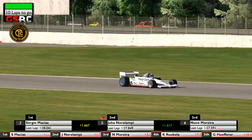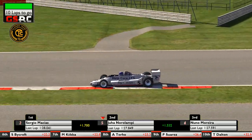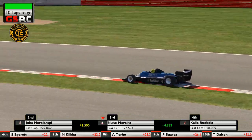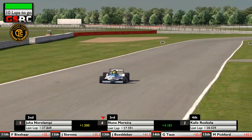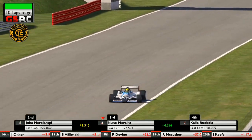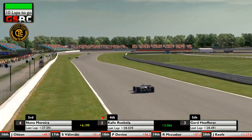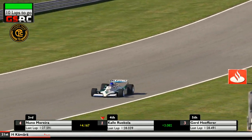Now it's 1.7 seconds. But, to his credit, Nuno Moreira has not been able to close in on him at all. And this podium has been at a stalemate since Nuno Moreira managed to overtake Ruicola. No change for a number of laps. We're down to 10 to go, though.